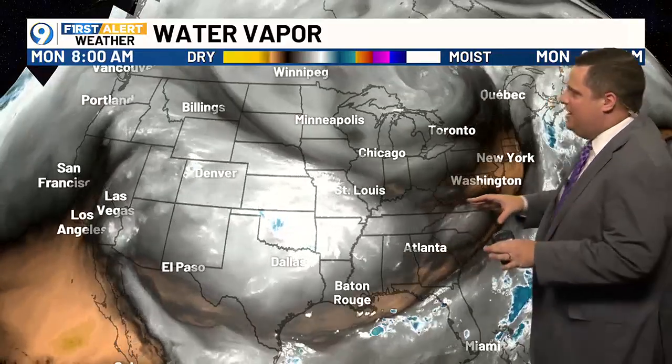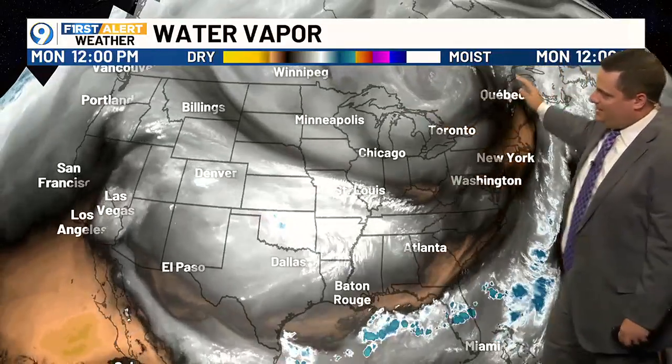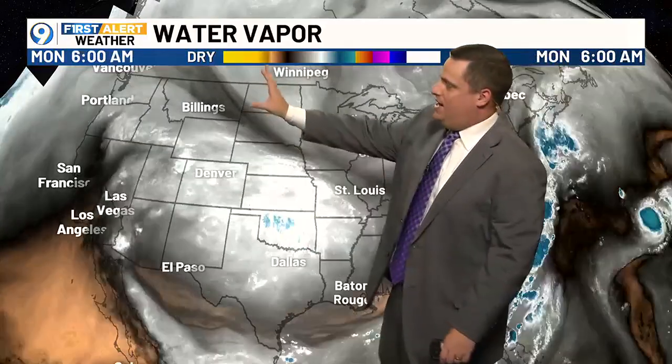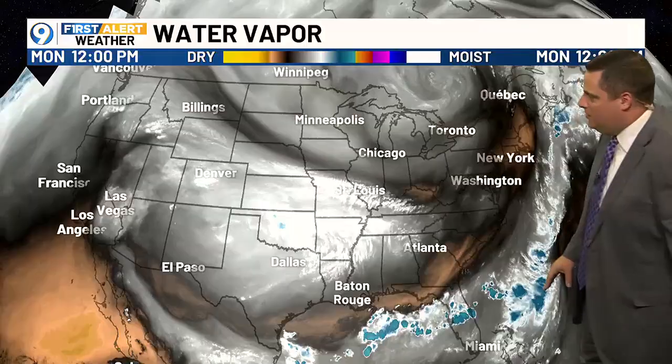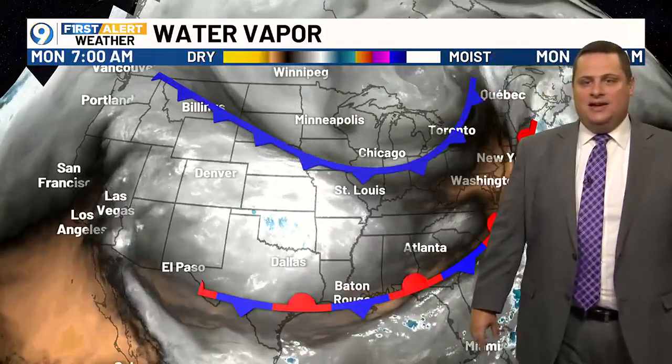So you'll notice here with the water vapor loop, a measure of moisture in the atmosphere, the mid and upper levels, kind of like an X-ray of the atmosphere, showing the area of low pressure here across the Great Lakes. That's got our next front, but that's well up towards the north. So you see the slot here of dry air. There's the indication of the separation between the moisture and the front. And then we've got another front here that you can kind of make out here in the moisture stream.